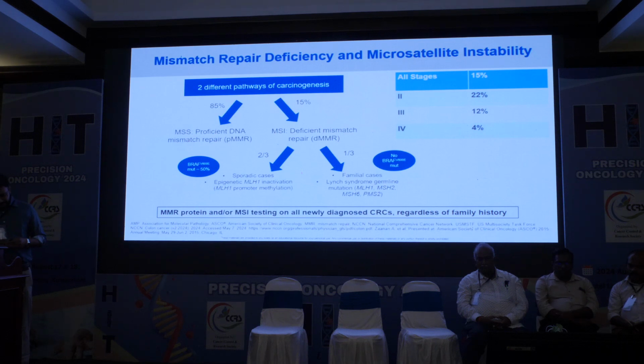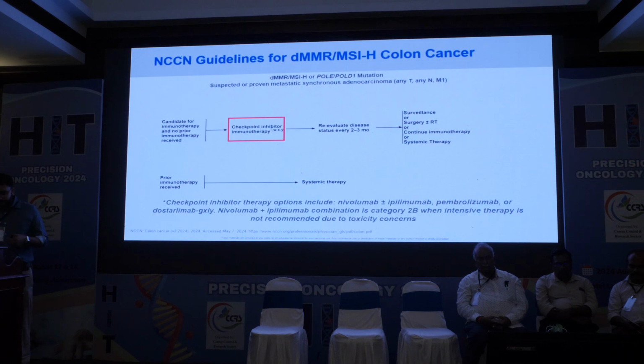15% of all colorectal cancers will have MSI high. Of those 15%, 2/3 are going to have sporadic mutations, and 1/3 is going to have Lynch syndrome, which is familial. And in that 2/3, 50% are going to be BRAF mutated. So in familial Lynch syndrome, you're not going to have a BRAF mutation, whereas in the sporadic cases, approximately 50% of your patients are going to have that.